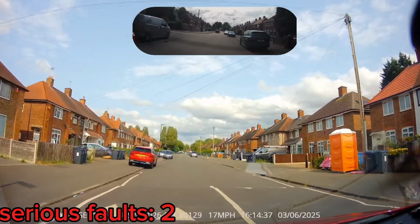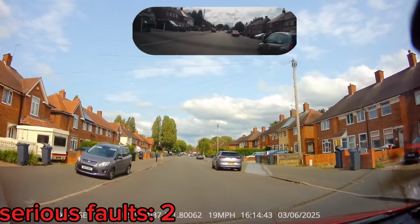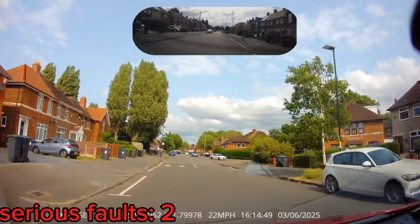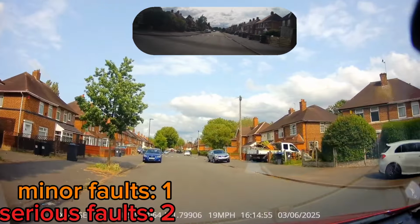They did pick up a minor fault for use of gears. I think it was possibly down this road. If they were staying in second gear for the majority of it, it is a 30 mph road, the revs could have got a bit high. That's one fault where I can't see because I didn't sit in on this test, but more than likely it could have been down here.